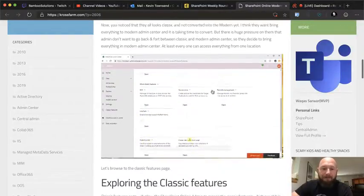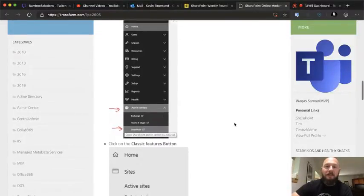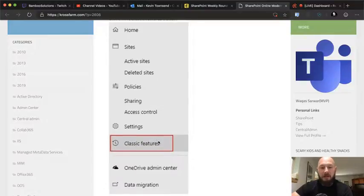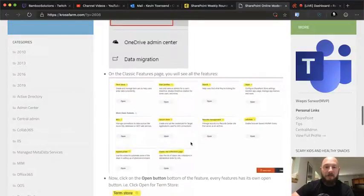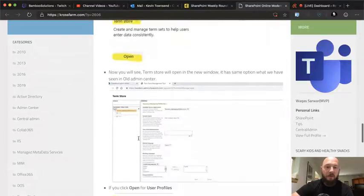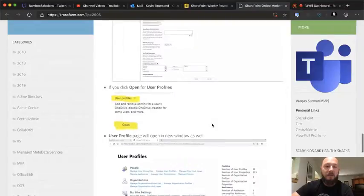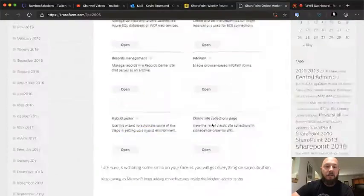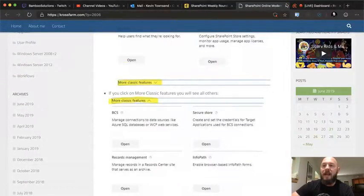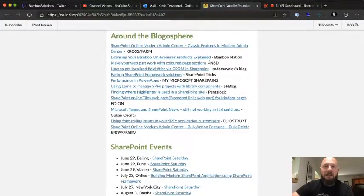So if you explore the classic features, left-hand pane, quick launch, select the admin center in SharePoint. Now there's a menu item down there called classic features. This is what the page looks like. If you click on the title or click open, you're going to get that classic view of managing those capabilities. Interesting. So they've added a way to access it from the modern side. That's nice.